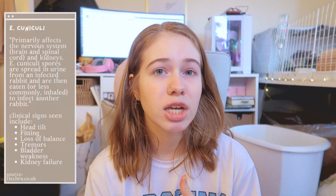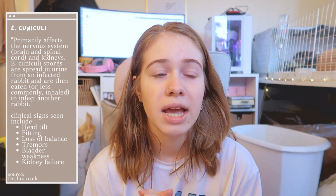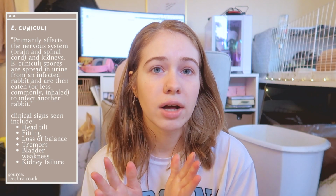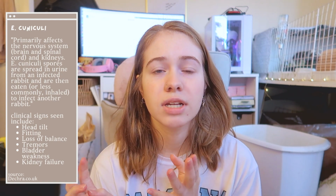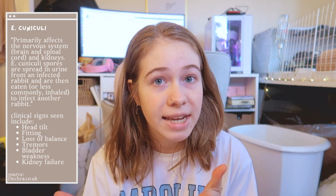And this means that there is inflammation somewhere in the body, and they said a common cause of this inflammation is E. cuniculi. I'm not going to go into much detail about the disease. You can do some research on your own, but basically it's an infection that can cause inflammation in the body, kidney issues, head tilts a lot of times, brain issues like tremors, bladder weakness, that kind of stuff. So because Luna has been having those bladder issues and litter box issues, I agreed to have the blood sent off to be tested for E. cuniculi.